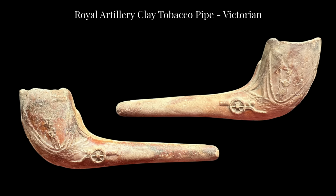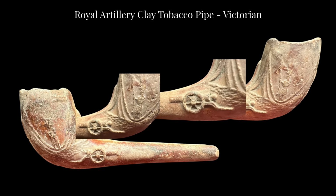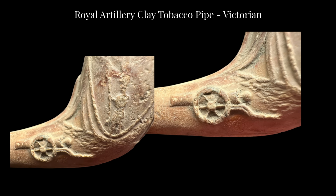No, I can't. But I did find an almost identical Royal Artillery clay pipe that's a couple of years earlier, and I have found that one, and it's identical pretty much. And so I'm going to show you that one, and it does indeed have Royal Artillery guns on it, and there's also a little tiny soldier. And so I thought it would also be nice to show you some of my military themed clay pipes. I've got quite a few now, and so take a look at these, and I hope that you enjoy them.